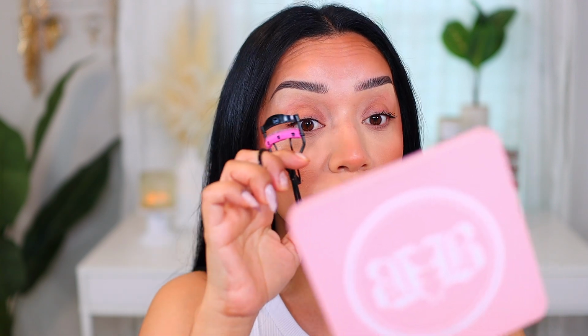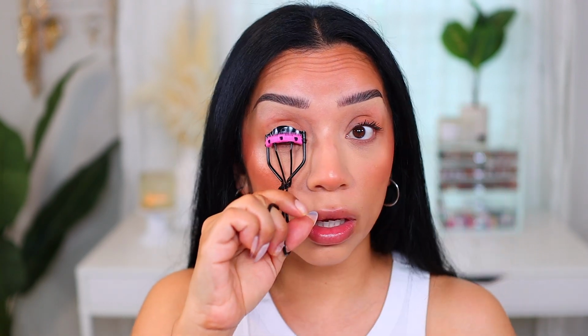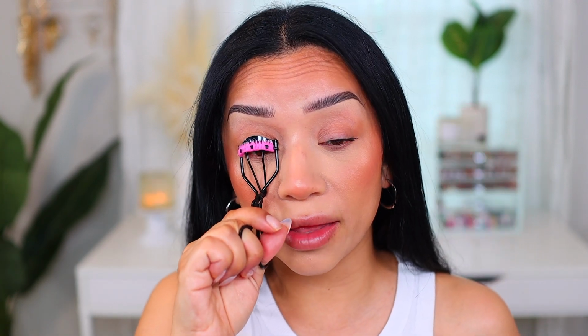And I mean, I have super bad lashes, you guys. My lashes are thin and not curly and cute whatsoever. I used to have beautiful long lashes, and then I ruined them with years of falsies. Yay for me. So pretty much this is it.